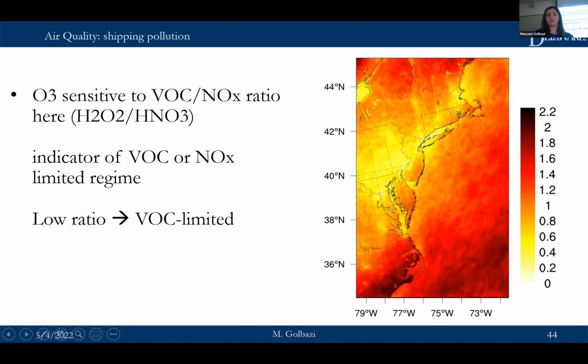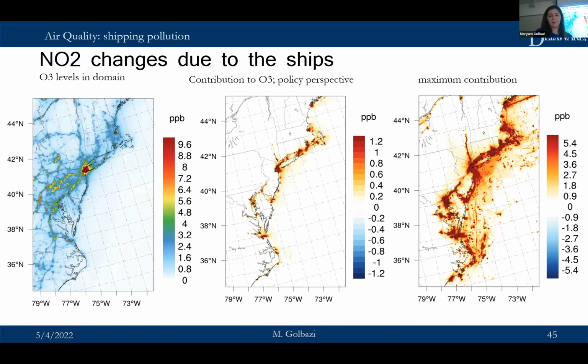In the model, this ratio is calculated by some other ratio that I have shown in here. And you can see that the areas that are lighter, yellow and orange, are VOC limited and sensitive to VOC and not NOx. All right. So what happens here is in urban areas that are VOC limited, the NOx or nitrogen oxide is basically acting as an agent to destroy ozone, to basically scavenge ozone. So in presence of extra nitrogen oxides, ozone is actually destroyed in these areas.